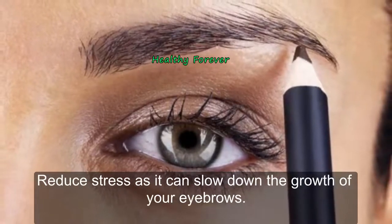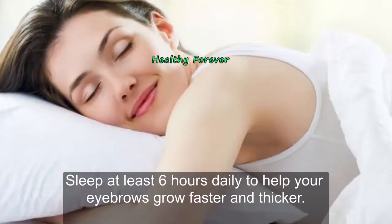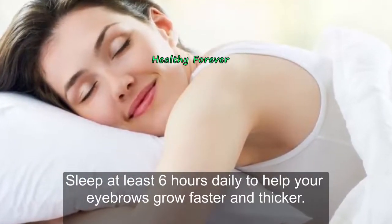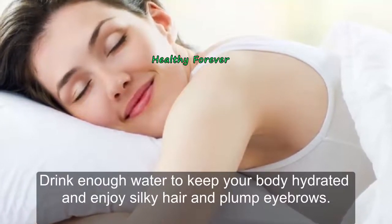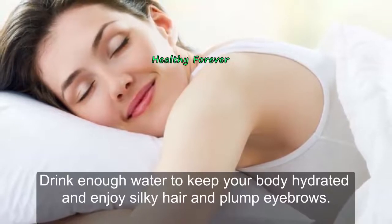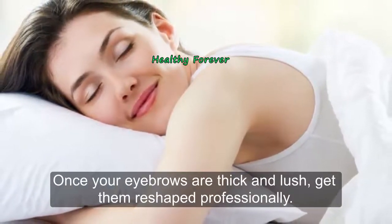Reduce stress as it can slow down the growth of your eyebrows. Sleep at least 6 hours daily to help your eyebrows grow faster and thicker. Drink enough water to keep your body hydrated and enjoy silky hair and plump eyebrows. Once your eyebrows are thick and lush, get them reshaped professionally.